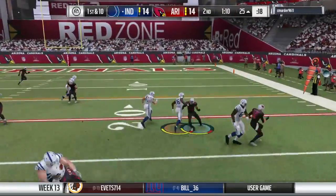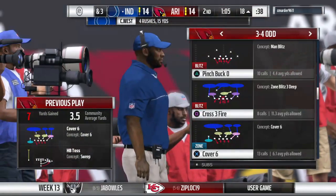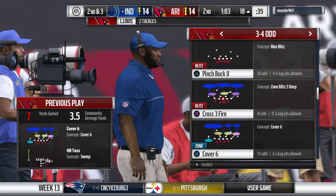On the toss, there goes West. And he's going to fight his way forward here for a modest gain. 7 yards on the pickup there, and it'll leave him with a 2nd and 3.